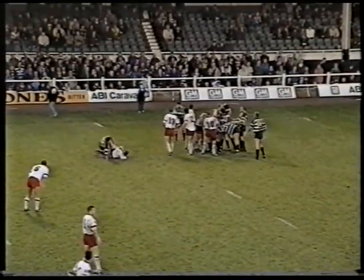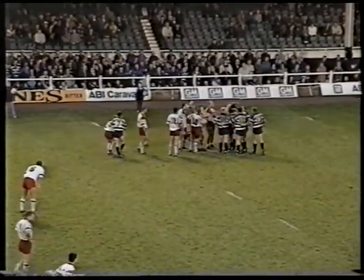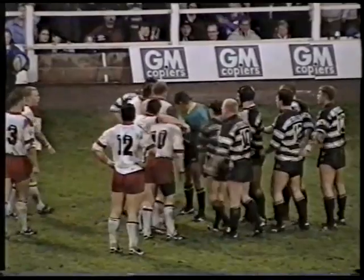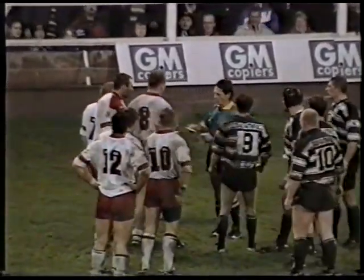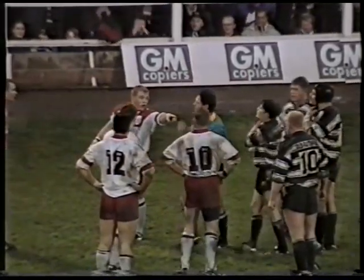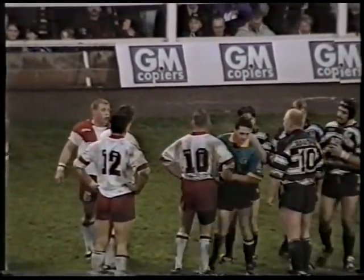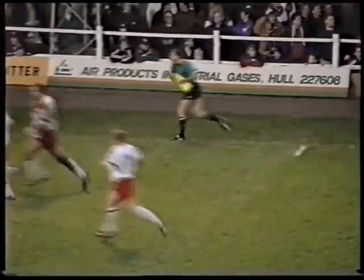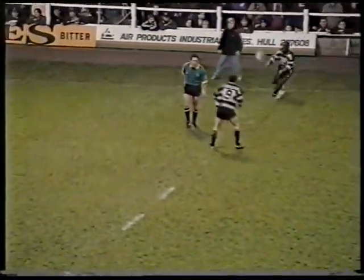Well, run against the head. The referee ruling that the scrum's going to be packed again. Well, somebody's going in the sin bin here. Is it red or is it yellow? Well, we can't see, but it's Fogarty that's got his marching orders. Well, he's going in the dugout, so it's only 10 minutes in the sin bin. And Hull have the penalty. There's a bit of sense and discipline there.